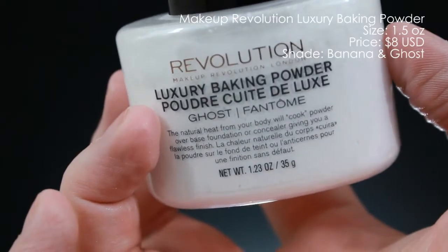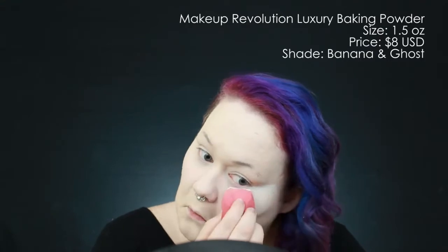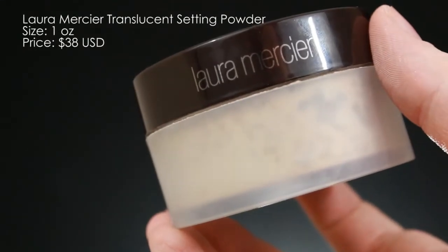To set, I'm taking a little bit of a combo of the Makeup Revolution Luxury Baking Powder. One is in the shade Ghost and one is in the shade Banana. I'm using more of Ghost, which is the white, with a little bit of the Banana because the Banana is super orange. And for the high-end side, we are taking the Mercier Translucent Setting Powder.